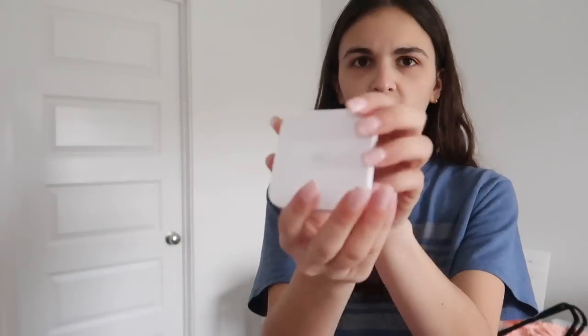Oh, I also got one of these little card reader thingies. I really thought these were going to be more expensive, but I think this was only like $50, so it's really not that bad.